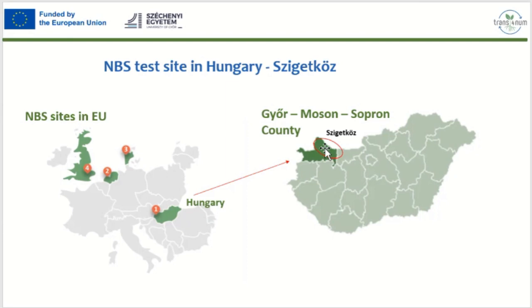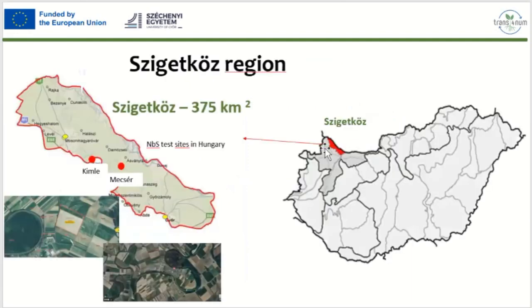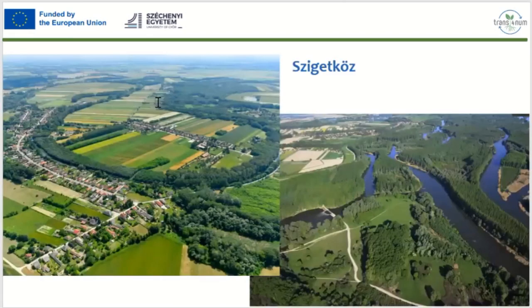It is where our university, Mosonmagyaróvár, our city, is located, and this is the largest European alluvial plain, between the Old Danube and the Moson-Danube branch, covering an area of about 370 square kilometers. I hope you see my third slide. This is the Szigetköz region. This is the Schüttinsel.